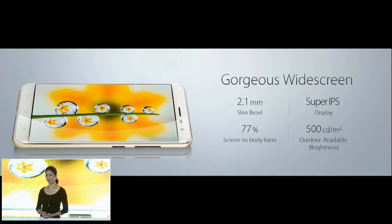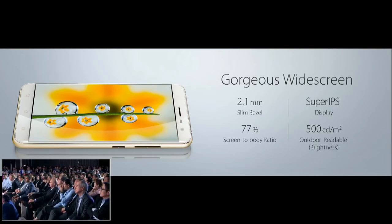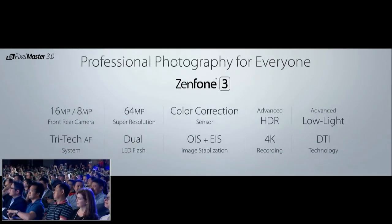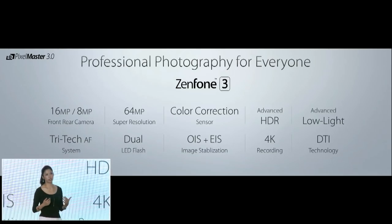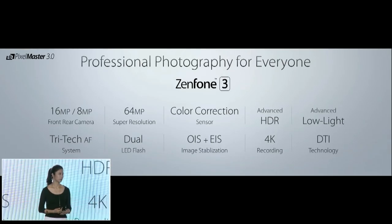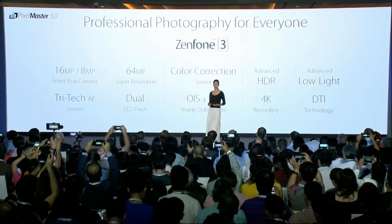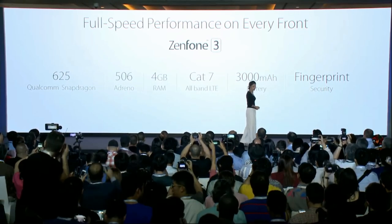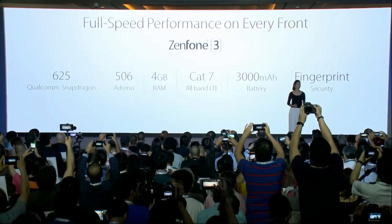ZenFone 3 also has a gorgeous display. Full HD Super IPS with 500 nits, perfect for outdoors. A 77% screen-to-body ratio maximizes your viewing experience. Behind every great camera, there is a great team with great technology. We want to make sure in every ZenFone that your pixels are sharp, your colors are rich, and everything you care about is right in your hands. And that's ZenFone 3. ZenFone 3 comes with a powerful CPU and GPU, the fastest RAM and connectivity, and fingerprint access for security.